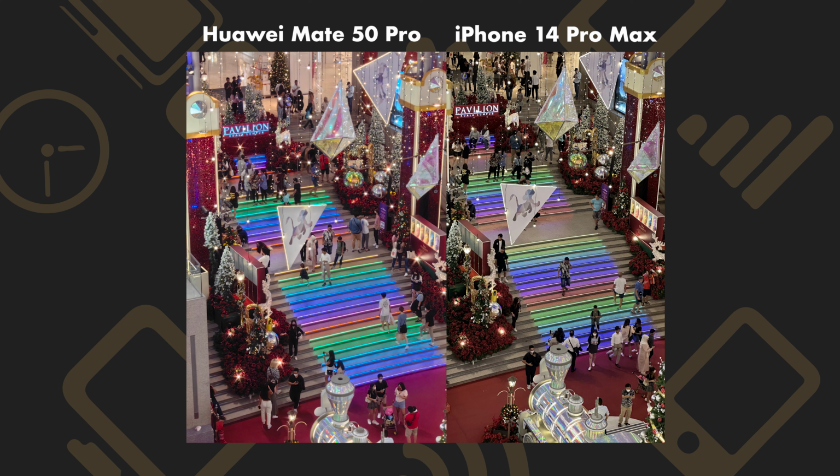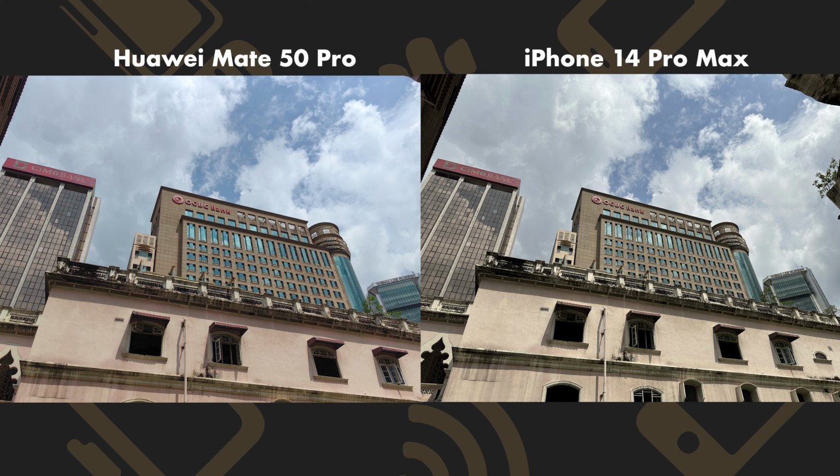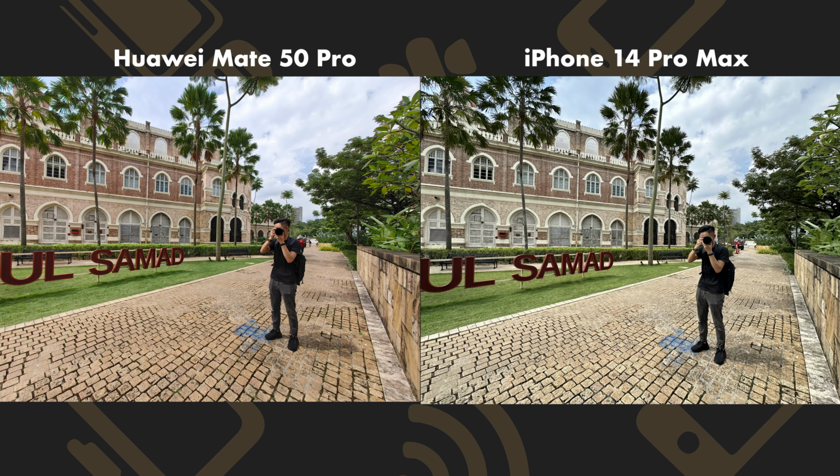That said, what I was most impressed with as far as imaging between the cameras is how consistent the colors were, even switching between multiple cameras on each phone. This was always a strength of the iPhone, but to see it so evenly matched by the Mate 50 Pro was something I wasn't expecting.